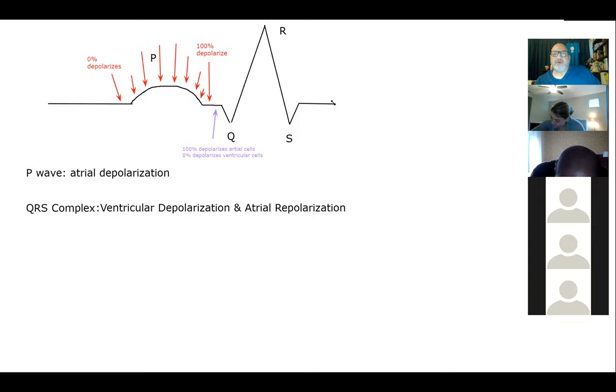And when we hit this flat part, what is the condition of those atrial and ventricular cells at this flat part? Fully depolarized? Which ones? Well, the ventricular cells are fully depolarized and the atrial cells should be fully repolarized and able to fire again soon. Excellent. So 0% depolarized atrial cells and 100% depolarized ventricular cells.